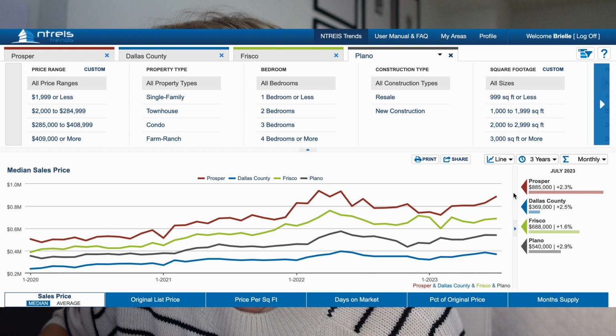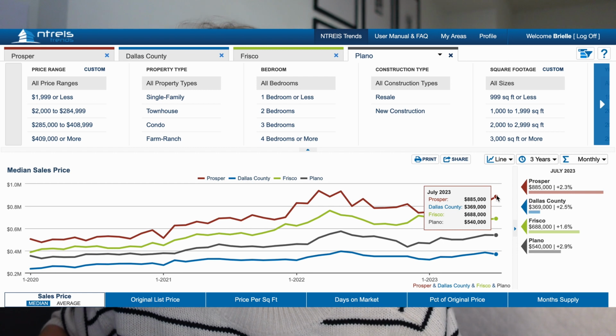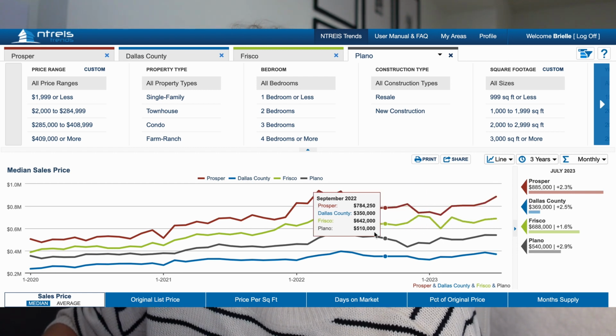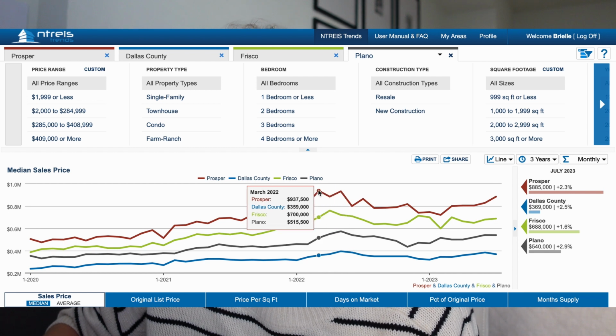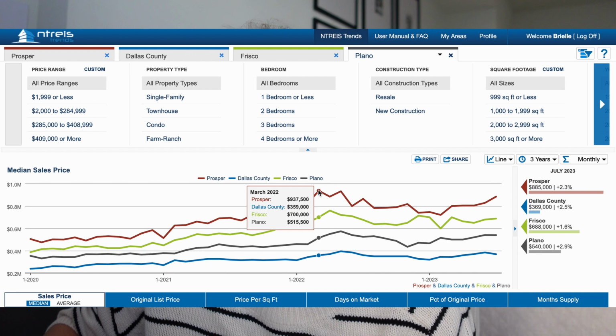So as you can see, the average price point here in July, Prosper is $885, Dallas County $369, Frisco is $688, and Plano is $540. Now, at the peak of the market in 2022, Prosper was at an average sales price of $937,500. Frisco was at $700,000 and Plano was $515.